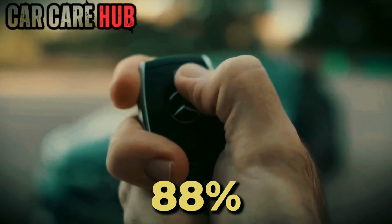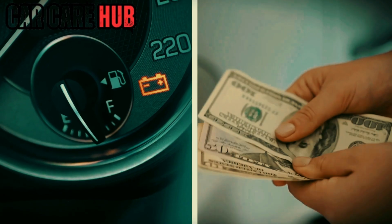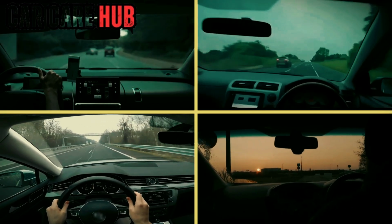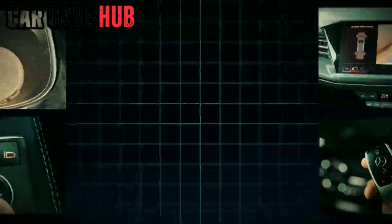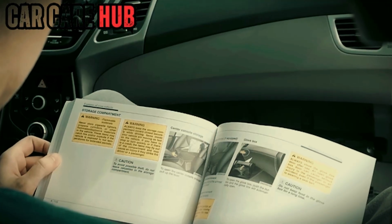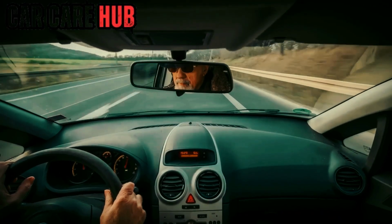88% of Mercedes owners are completely unaware of the hidden capabilities built into their cars. These secret features quietly save you serious money on repairs and fuel, while making every drive safer and more convenient. Today I'm pulling back the curtain on 15 hidden Mercedes features that most owners never discover, and the final one is pure engineering genius. Stick around because these tips could easily save you thousands and might even save your life one day. Let's jump in.